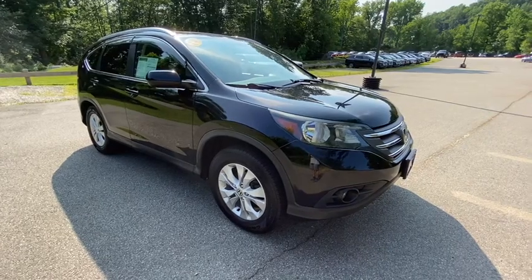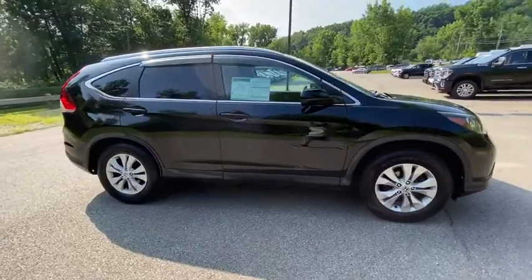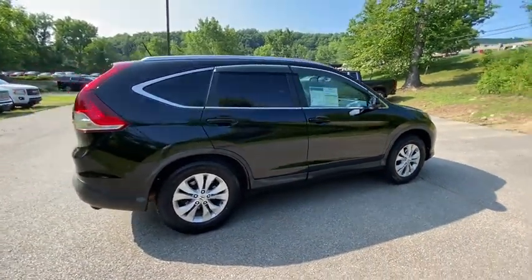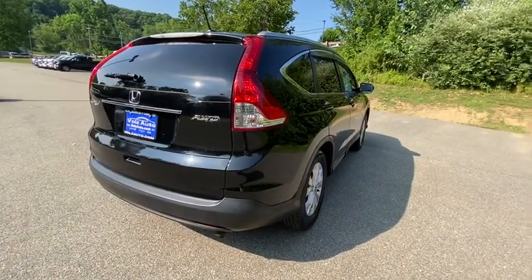You will be amazed by this 2014 Honda CR-V. This vehicle still has fewer than 50,000 miles on the clock, so it won't last long. You'll love the high-end feel and powerful performance of this sleek CR-V.